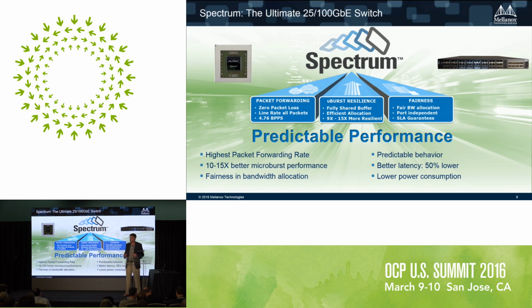And I want to back that up. So today we are demonstrating our Spectrum platform. A couple of the things that you should be thinking about are the packet forwarding rate, microburst resilience, and fairness. And today we have the highest packet forwarding rate in the industry, 10 to 15 times better microburst performance, and I'll talk a little bit about what this means.